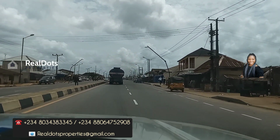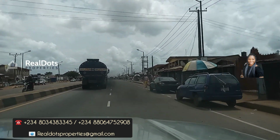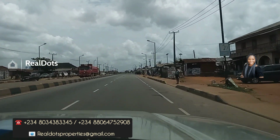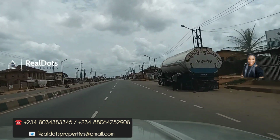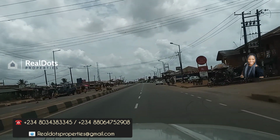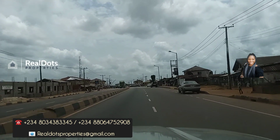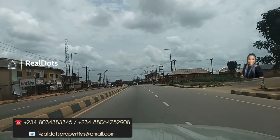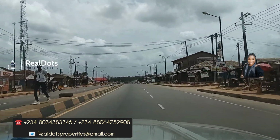So we are taking the left turn. Poka Town is an amazing serene city in Epe. So right here you have everything that makes a community livable, everything that makes a community comfortable. We have schools, churches, mosques, shopping malls, fuel stations, gyms, markets, local markets, hospitals, just name them. So when you hear Poka, I know a lot of investors always say, oh, where is Poka? How far is Poka from it?